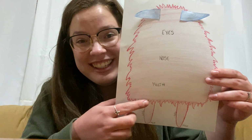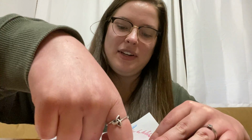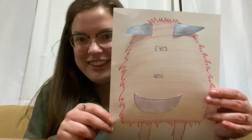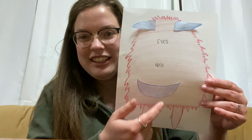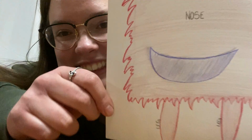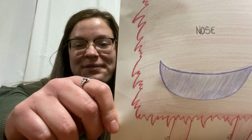His mouth? Okay, let's put on his mouth. Let's put it on. Look at that mouth. It's just an upside down ear. It looks like the ear, but upside down. And what color is that? Can you tell? It's kind of purple, huh?